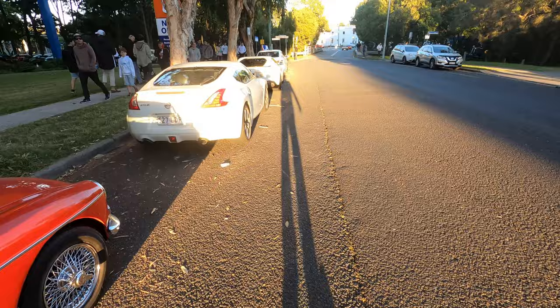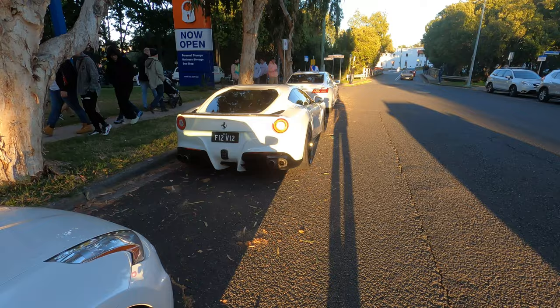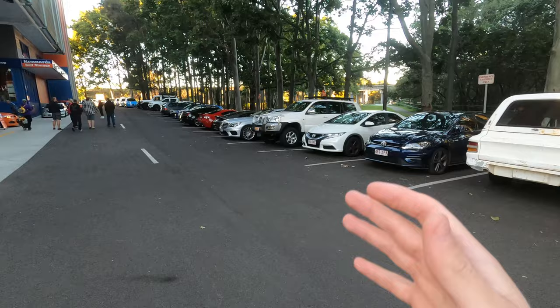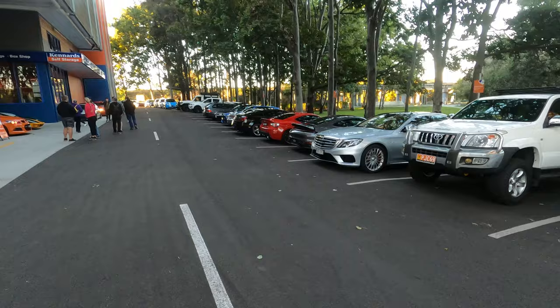We got a white 370Z paired up with the F12 Ferrari. Sorry, Z gang, but we're gonna have to pick the Ferrari on this one. I don't mind myself a clean Ferrari. So now we've traveled so far back, we're in kind of like a dingy alleyway. The meet is so big that you actually have to do a lot of walking to even get around, because it's really my whole city's only really good meet that's on. So that's why all the cars come to it.